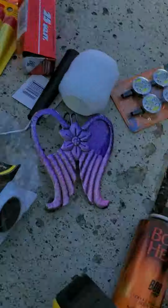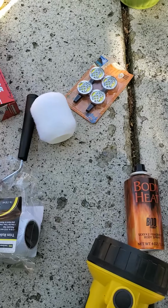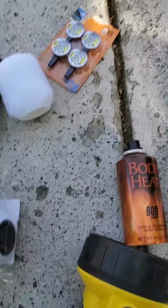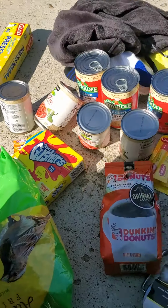I might wear it. Air freshener, this wings that you put on here, I guess, like that. Styrofoam cups, and so on.